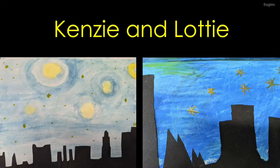Moving on to Year 6, and in Eagle's class this week we've got Kenzie and Lottie, and this is for their fantastic artwork they've been doing. They've been creating silhouette skylines of Paris and London connected to their book that they're reading, The Rooftoppers. They also created Zentangle feathers as birds come up as a frequent theme.